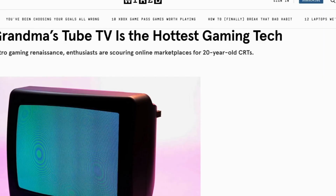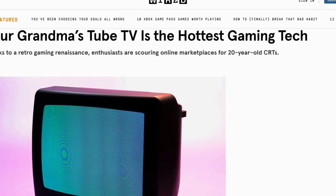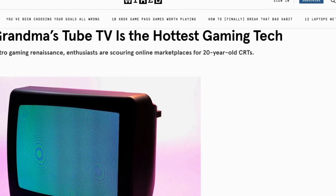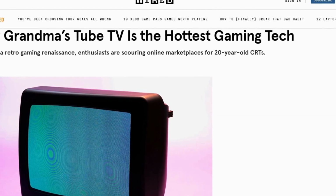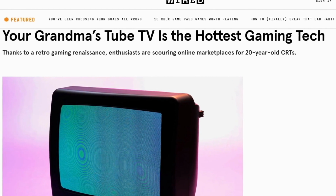I'm looking at one right now on my laptop. It says your grandma's tube TV is the hottest gaming tech, and that's only one. There's a whole bunch of articles that I've seen of people trying to get CRTs in 2023. And the fact is that retro gaming has become mainstream.